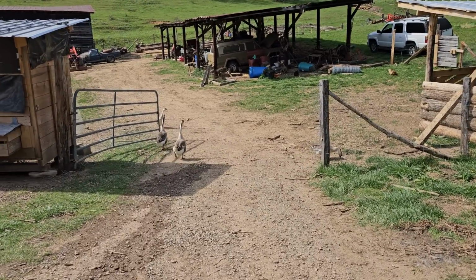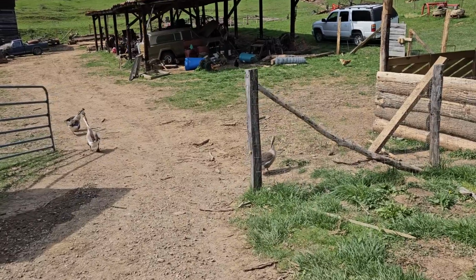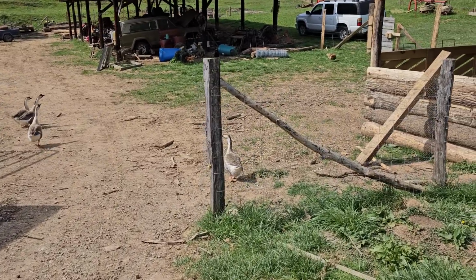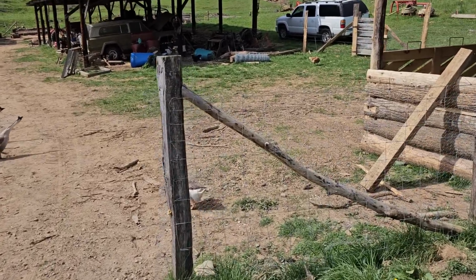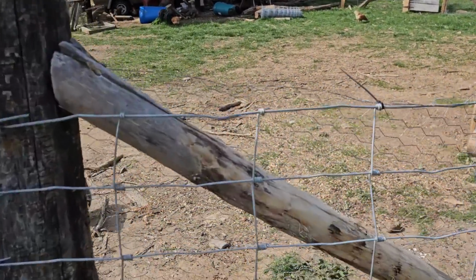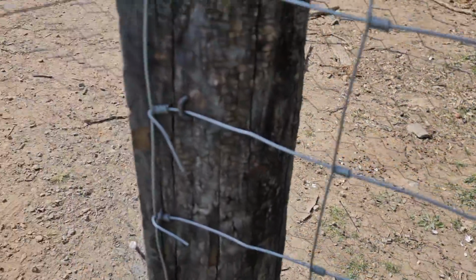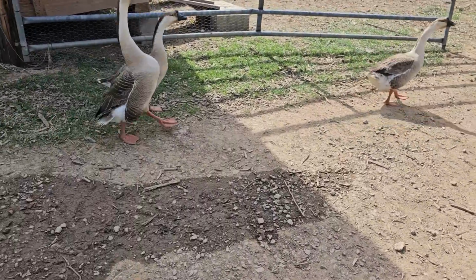But Aaron and Aiden put up chicken wire over top of everything. So, see? Now these little guys cannot just wander through the gate, which is what they did.